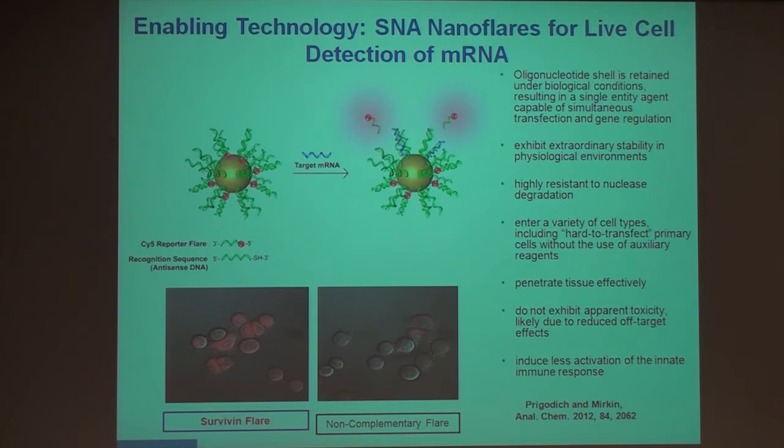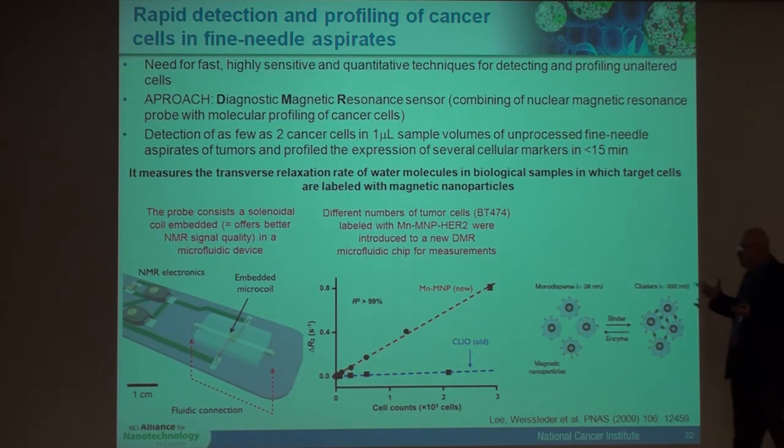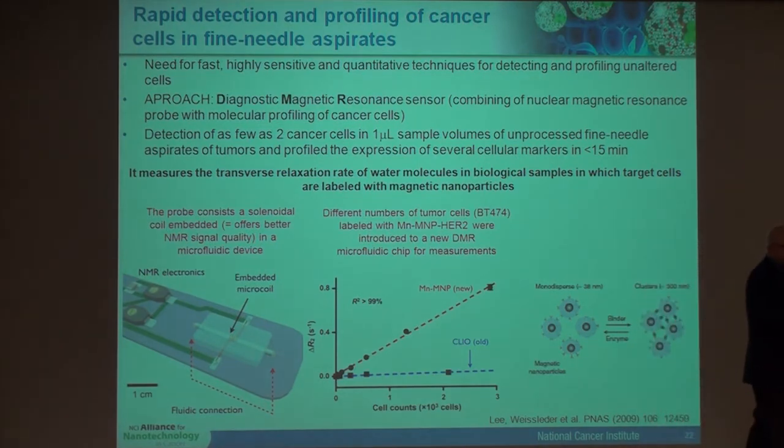So that concept of nanoflares and SNAs, which are spherical nucleic acids in general, is now taking a larger space of the work in the lab. And again, the number of modalities which you can use, which you can build this sensor around, is very high. You can use optical detection, you can use magnetic detection, and Lloyd Whitman, who will be talking later today, spent a big part of his life at NRL working on magnetic sensors for similar applications.